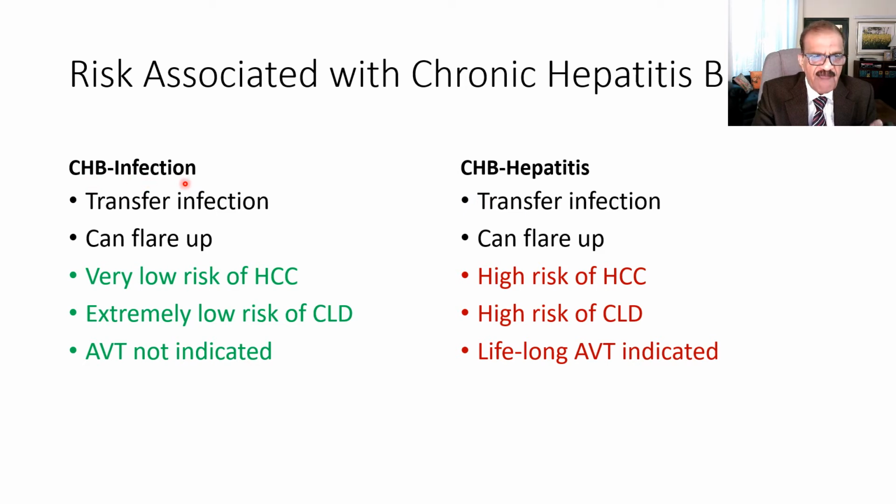Those with chronic hepatitis B infection have virus in high titer, and they can transfer infection to others, and the other person could develop acute hepatitis and can flare up. But there is a very low risk of hepatocellular carcinoma. This is very reassuring because there is no actual immune damage. So the chances of hepatocellular carcinoma in these patients would be extremely low, with extremely low risk of chronic liver disease, and antiviral treatment is not indicated because there is no evidence that antiviral treatment would do any benefit. But in case they go into the other phase, then of course the treatment would be indicated.